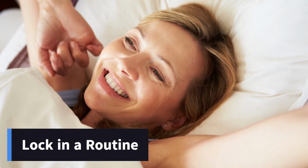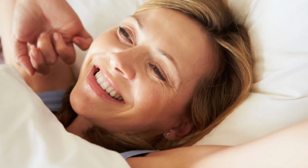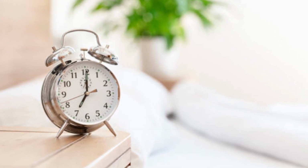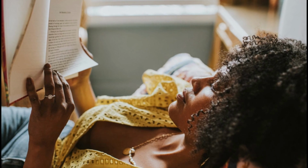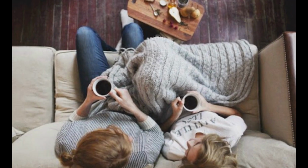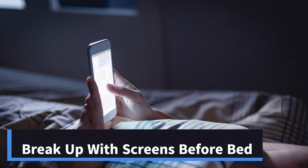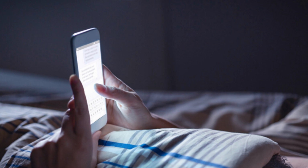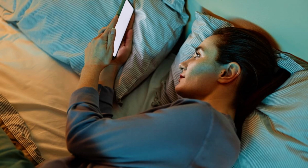Lock in a routine. Go to bed and wake up at the same time every day. Yes, even on weekends. I know your inner rebel just groaned. But your metabolism loves predictability. Bedtime wind-down rituals. Think of this as your body's cool-down lap. Gentle stretches, a warm bath, light reading, anything that whispers relax to your nervous system, as opposed to TikTok shouting drama at 11 p.m. Break up with screens before bed. That blue light from your phone is basically flipping the wake-up switch in your brain. Shut off devices an hour before bedtime and let your melatonin do its job in peace.